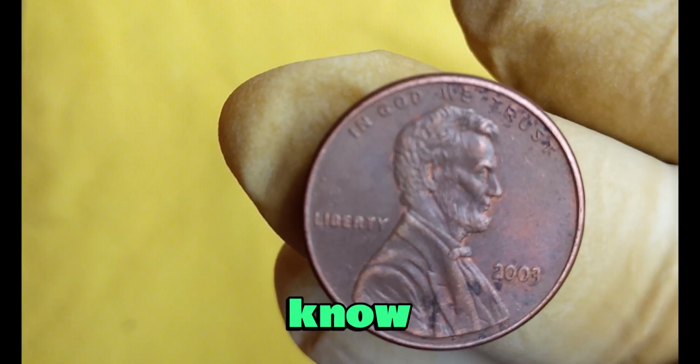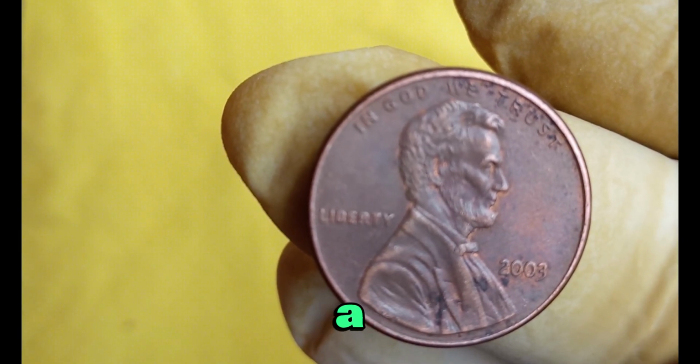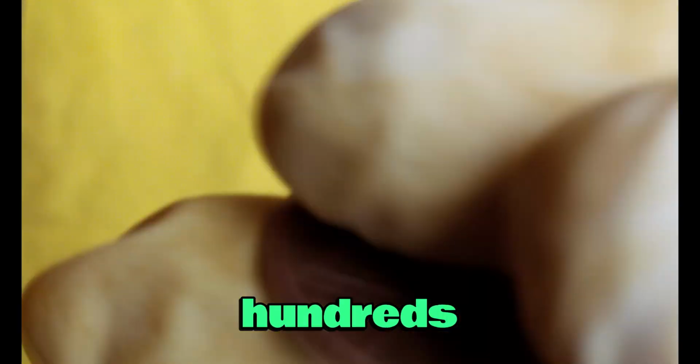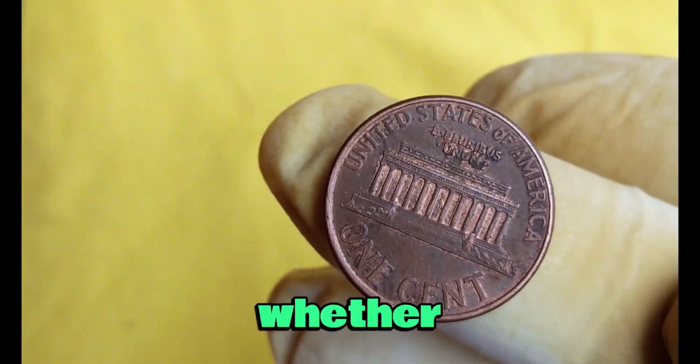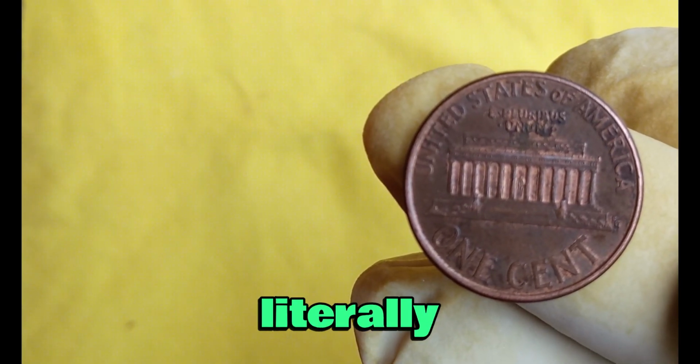So now you know, the 2003 Lincoln penny isn't just small change. It could be a hidden gem worth thousands or even hundreds of thousands of dollars. Whether you're a longtime collector or just curious, it pays, literally, to look closely.